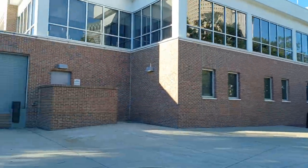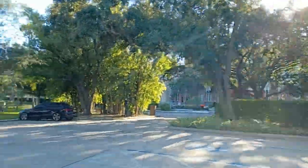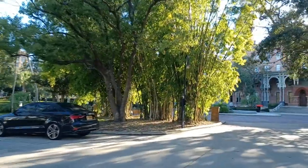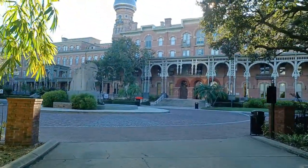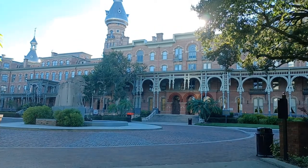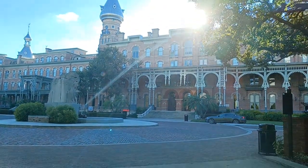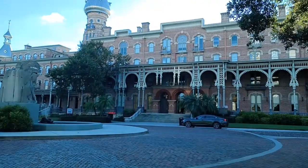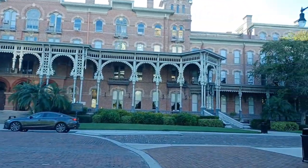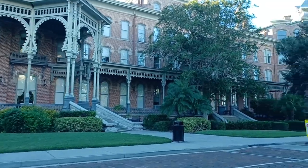Unfortunately, we cannot go over there to the river, so we're gonna make another turn here so I can show you this building. It looks very nice, very, very beautiful. Look at that, very nice. All right, so we're gonna keep going this way.